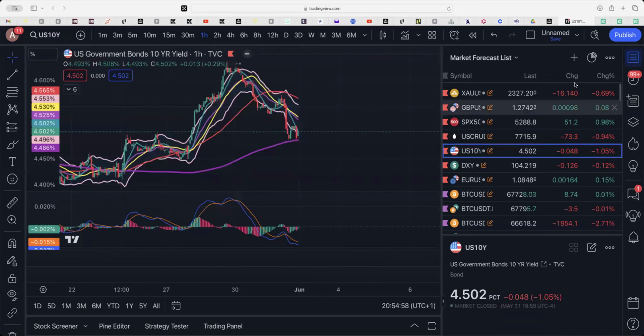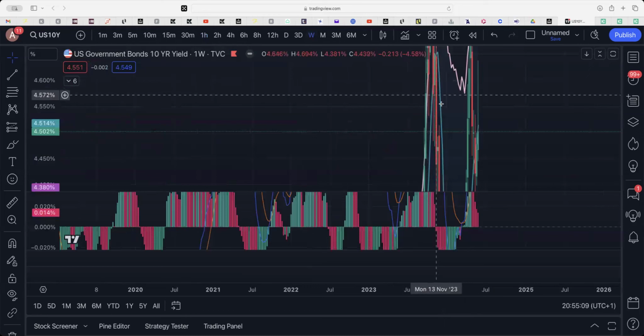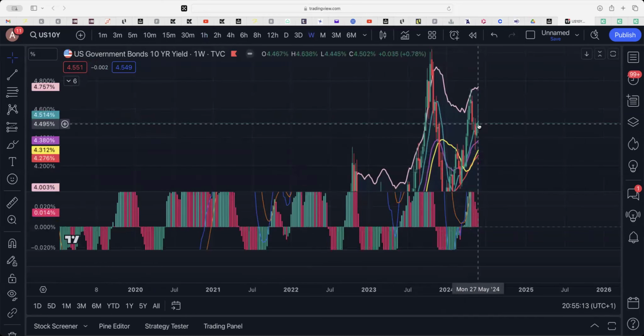Let's do the US 10-year yield. I do expect the 10-year falls, so let's go back to the weekly chart. We want to look at it from a tidal perspective. I do expect it to continue to come down to about 4.46, somewhere here. That's where I expect this one to land in the coming week. Energy flow is to the downside.